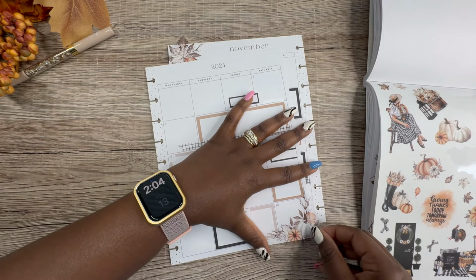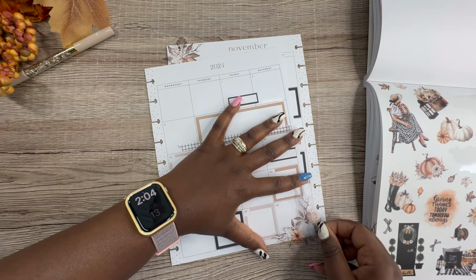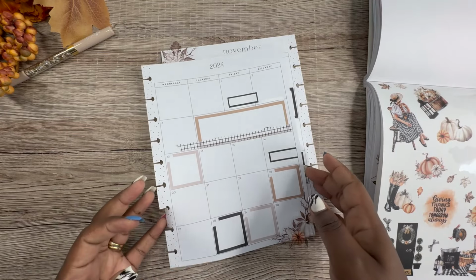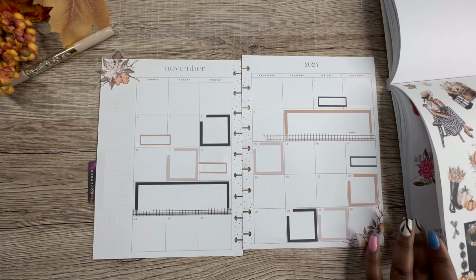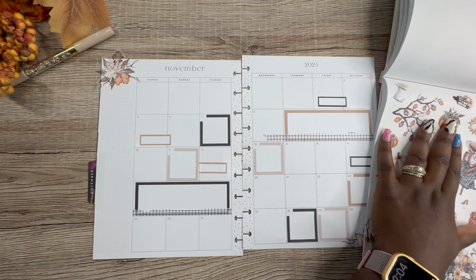I'm going to move this down. Can you guys see? Are we in frame? Yeah, it looks better once I moved it down. Look at this. This set is so cute. I love it. All right, let us continue.